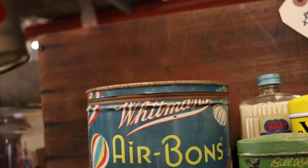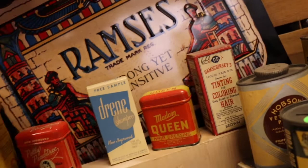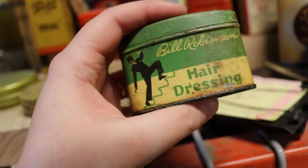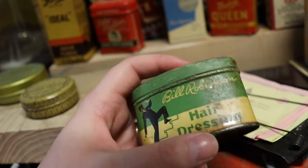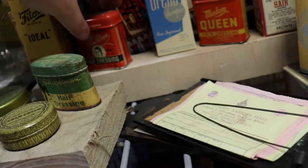I tell you, our graphics really pale in comparison to what they had back in the day. Whitman Airbonds. Wow, that's a cool tin. Really cool graphics. Let's see what this is. This is Hairdressing. Oh, I love this. Look at that guy. This one must be particularly rare because it's priced at $65. So I'm assuming this is something that you don't see every day. Some of these hairdressing tins or talcum tins that have unique graphics that are harder and harder to find can be worth a little bit more. Still a fantastic piece.